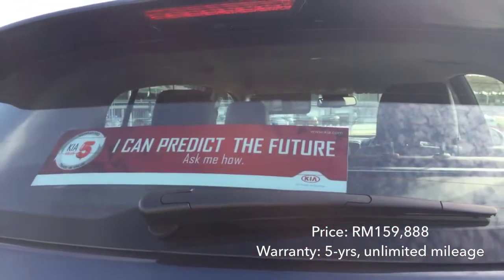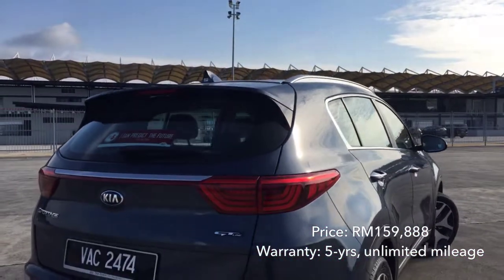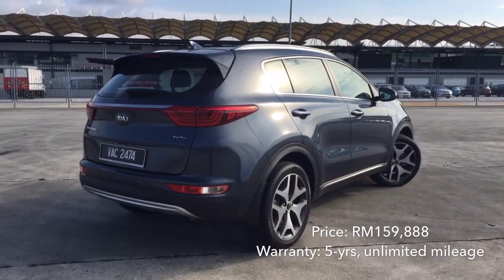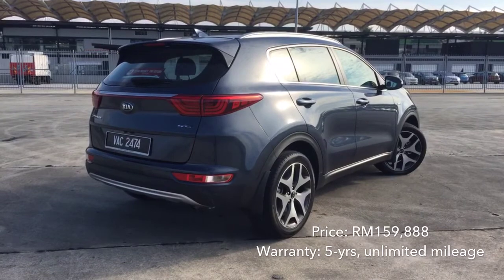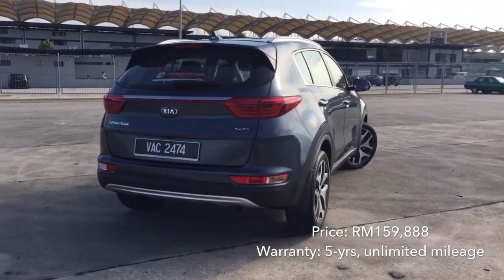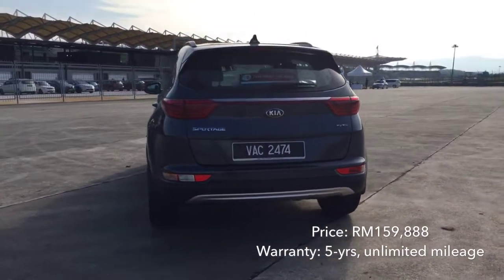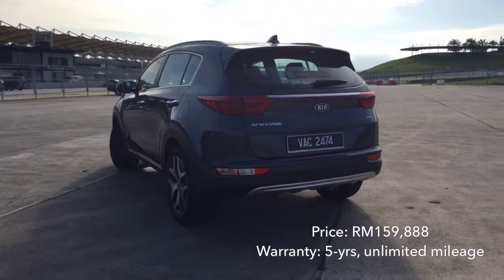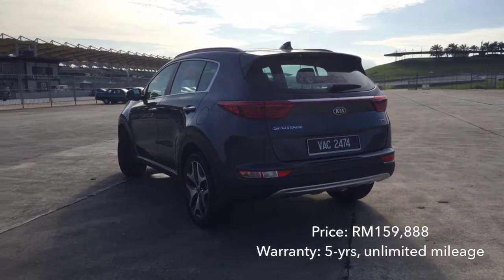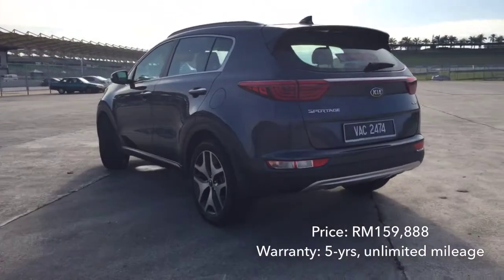I can predict the future. Ask me how. And then, in case you're wondering whether it's a time machine, no. The Kia Sportage comes with Kia Value 5, which is a program that takes in your Kia vehicle at 50% price guaranteed when you trade up to another Kia. Now, to me, that's a fantastic offer, as it gives assurances and confidence to buyers when wondering whether Kia has any value in the future.